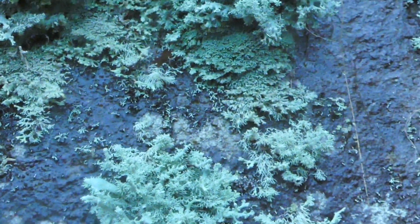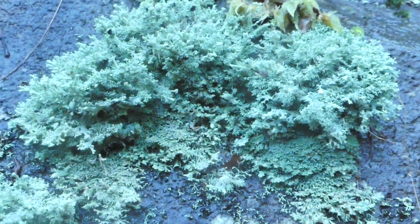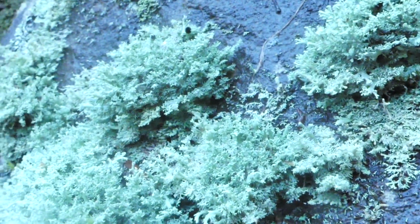This fruticose lichen growing on this very wet rock is commonly known as black-eyed Susan. Can you see the black eyes? It is very rare outside Scotland, so it's a total delight to find it here.